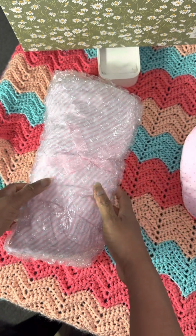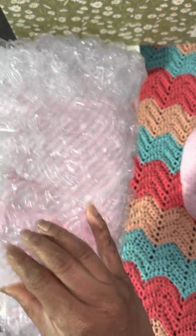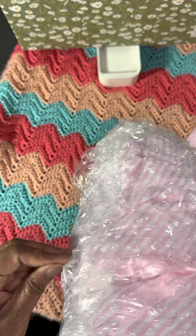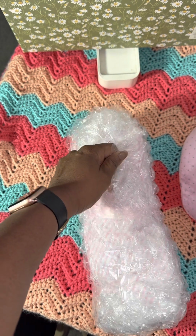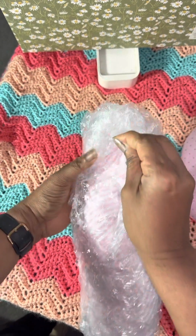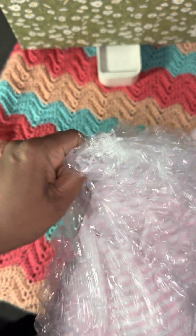Okay. Now, let's see. How do we get her out of here? Let's see. I think this is her head. Yeah, that's definitely the head. Okay. And then I have some scissors here. Maybe I don't need the scissors. Let's see. And she certainly is wrapped in here nicely. She's very securely wrapped.